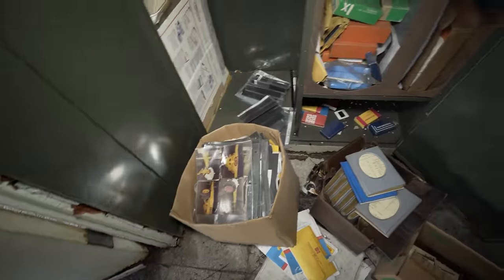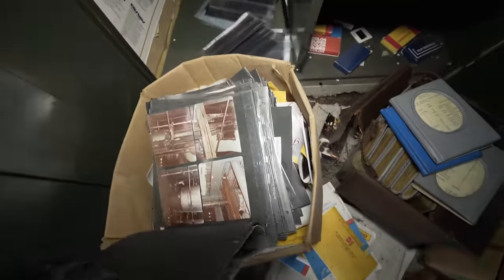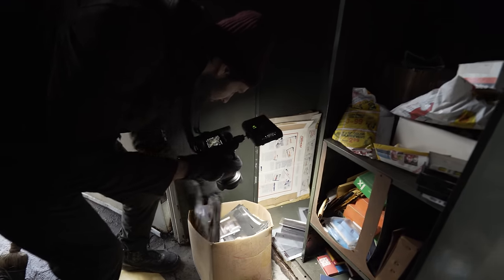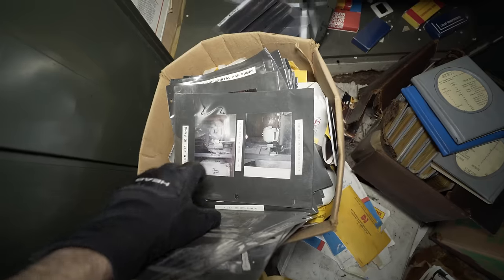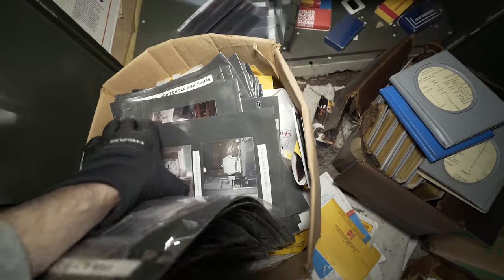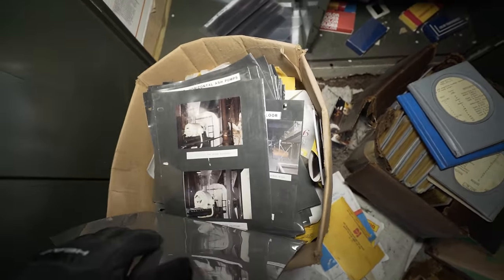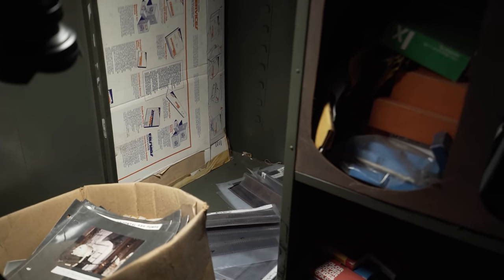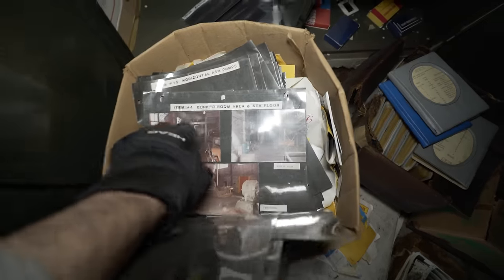There's a bunch of photos here. Just books of them. Look at all the negatives right there. The process of being painted. Oh, so when they made everything green. All those negatives over there. And then this box is also filled with photos. This is cool.